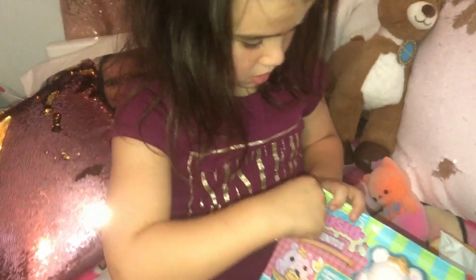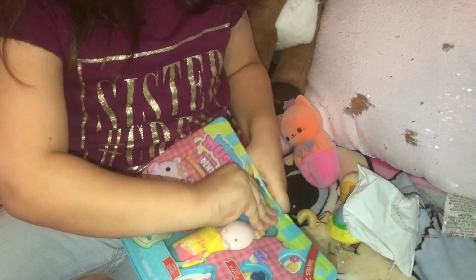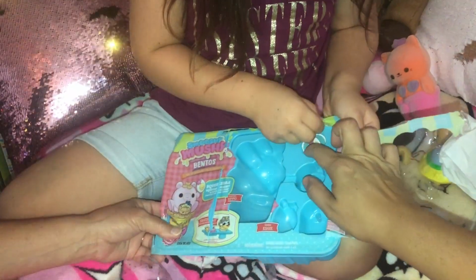So we've never gotten one of these either. Smooshy Mushy bento box. Okay, first here's the pancake, with blueberries on it. And here's the egg. Oh, that's cute. The egg is super cute. Oh my gosh, this is so soft and really cute. A bowl of cereal. It's slow rising too. And these are your food holders too.